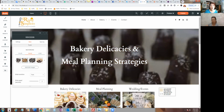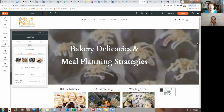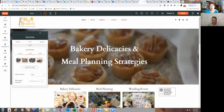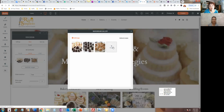That's why for images they call full bleed, which is full across the screen, you want to aim for about 2,000 pixels. And you'll see how this other image that I just added was a lot wider, which is why it's not as fuzzy. So I'm going to make that one first. When I click on it, I can just drag it to be the first picture. If I don't want this picture in there, I can just delete it by hitting the X.